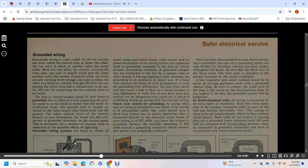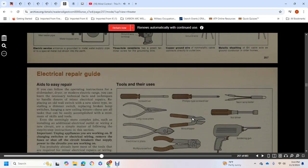In double insulated tools, all wiring is protected with an extra layer of insulation. With the extra layer, even if the primary insulation fails, no part of the tool can be electrically live. The casings of these tools are usually plastic, which further reduces the shock hazard. Such tools do not require a 3-prong plug with a ground or a 3-wire extension cord. All tools that are equipped with 3-prong plugs, however, must be connected to a ground receptacle, even in conjunction with 3-wire extension cords.